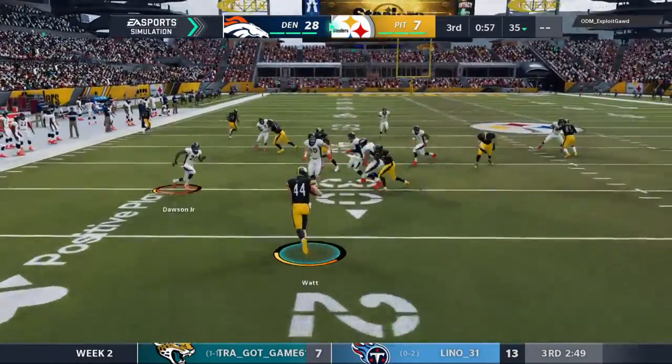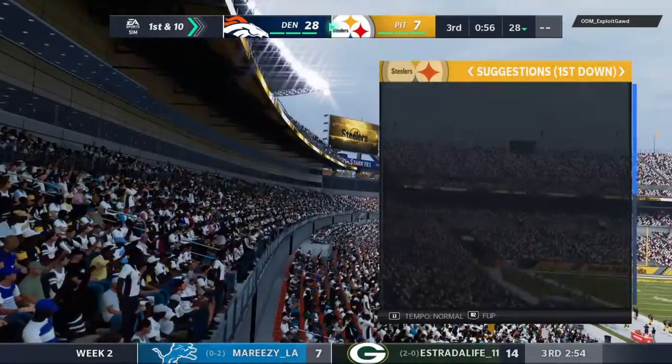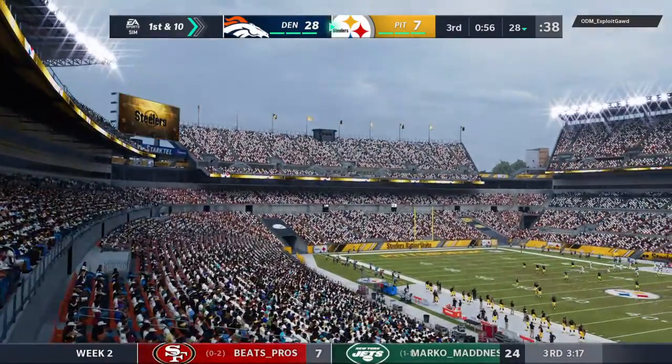A fairly short kick from the 14. And they will wrangle it down a couple yards shy of the 30. Take over 1st and 10 at their own 28-yard line.